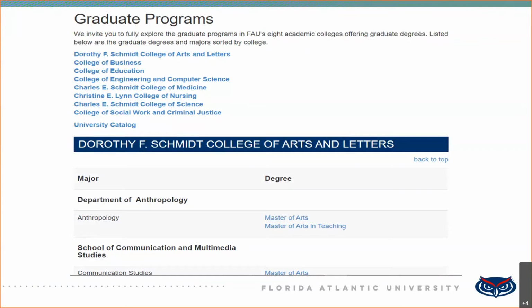So just send me an email and I can let you know. If you're looking for X, Y, and Z, I can say, well, we don't have that, but we do have this, and this is similar to what you're looking for. And then you can look at the curriculum for that program. So on the left is going to be the name of the major, and then on the right is going to be the level of degree that's offered in that particular program.